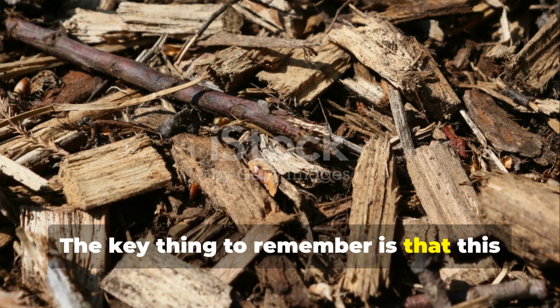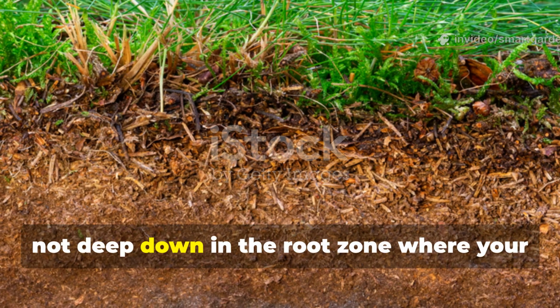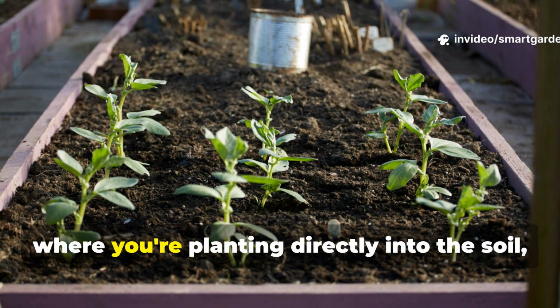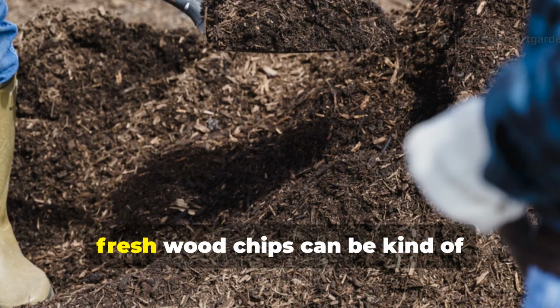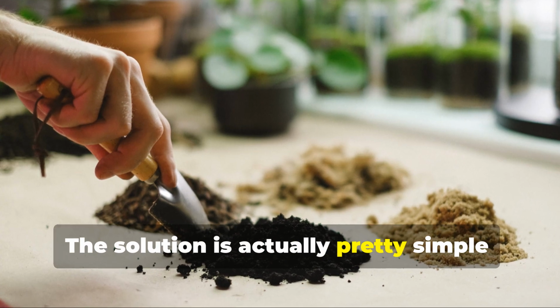The key thing to remember is that this process mostly happens right at the mulch-soil interface, not deep down in the root zone, where your plants are feeding. For annual vegetable gardens, where you're planting directly into the soil, fresh wood chips can be kind of problematic if they're mixed in. The solution is actually pretty simple.